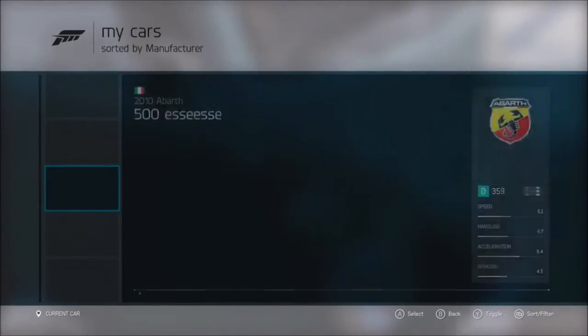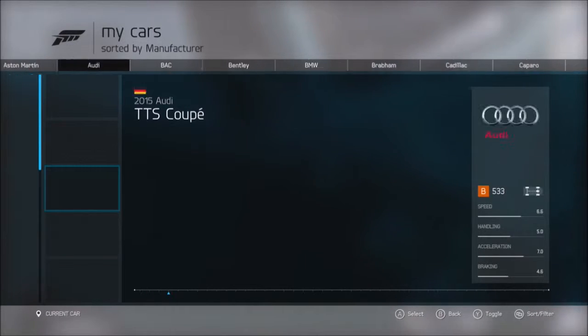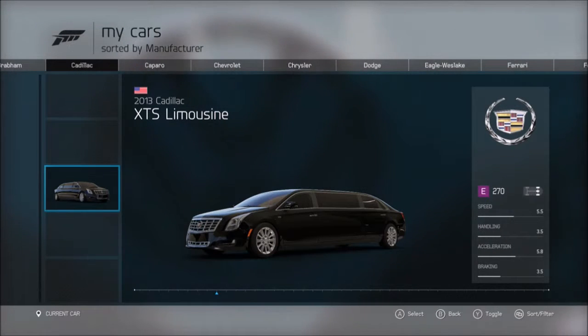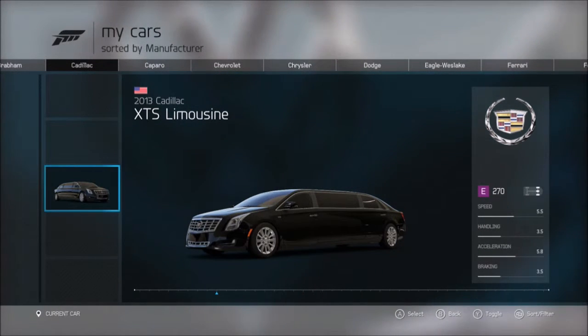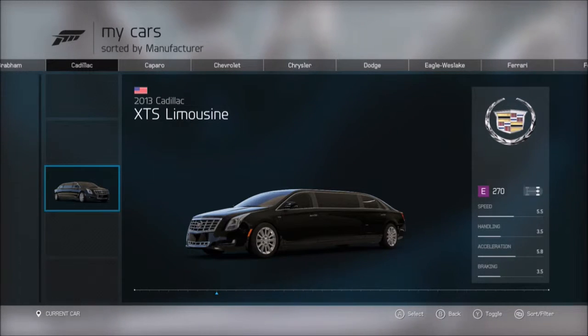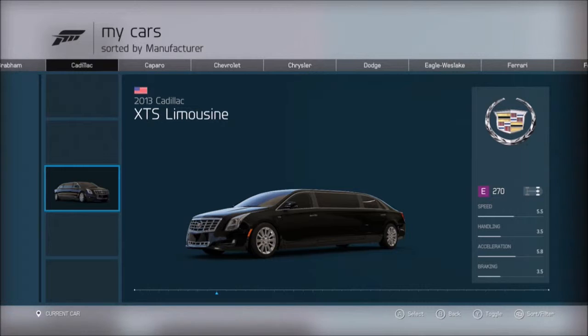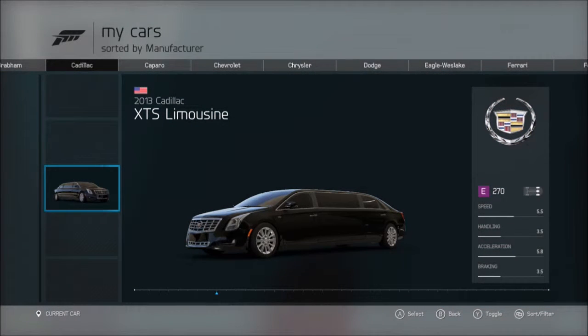My cars, and the first car in the pack is definitely the weirdest, most unique, and the best car in the pack. You may think I'm crazy, but I'm dead serious, because last year, the unique car Turn 10 gave us was their first ever bus, the VW Combi van. Now they've given us their first ever limo, which is this one, the 2013 Cadillac XTS Limousine. So what's going to be next for their unique car? A bus? I don't know.